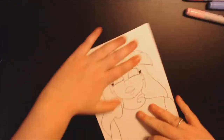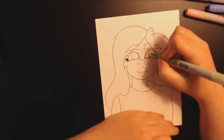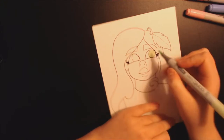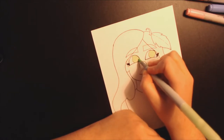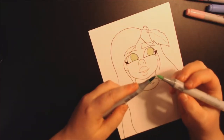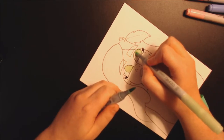So I am using Copic markers for this piece. Completely fully Copic markers this time. There are no Winsor & Newton markers included in this piece at all, and I love the way it came out. I think I'm getting pretty good at using Copics for shading, but it has been such a long time since I've used color in a piece, or I've used just Copics in a piece.